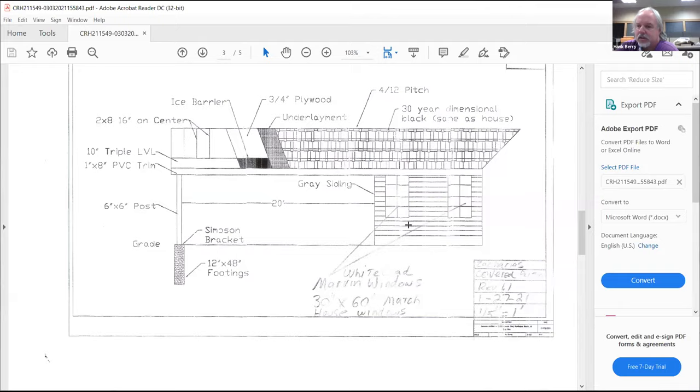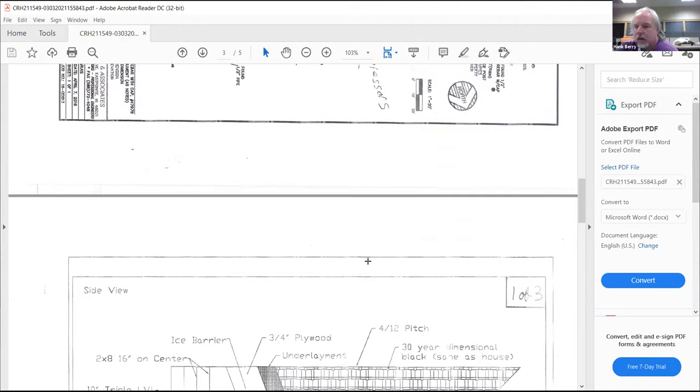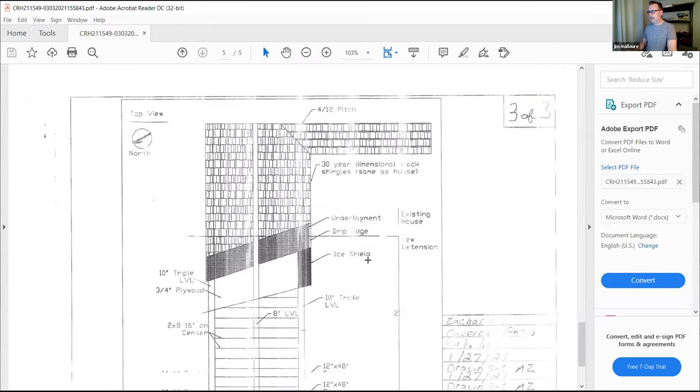He's got it labeled as gray siding, white clad Marvin windows. I'm assuming those are wood, but clad with either vinyl or aluminum. And Mr. Zacharias should probably clarify that for you. They're wooden, with white cladding, and I think it's aluminum on the outside. Okay. Like I said, it's the same exact type of windows we have throughout the rest of the house. Okay.